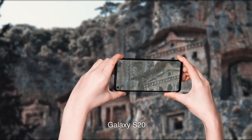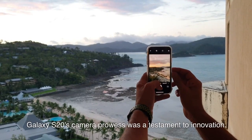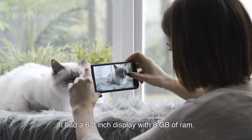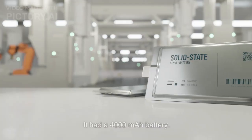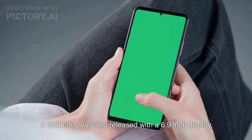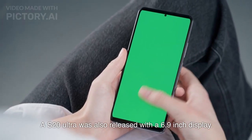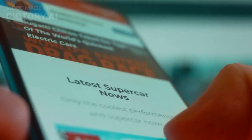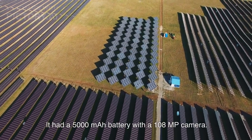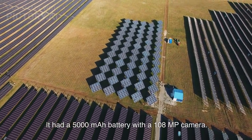Galaxy S20. Galaxy S20's camera prowess was a testament to innovation. It had a 6.2-inch display with 8GB of RAM. It had a 4000 mAh battery. S20 Ultra was also released with a 6.9-inch display. It had a 5000 mAh battery with a 108 megapixels camera.